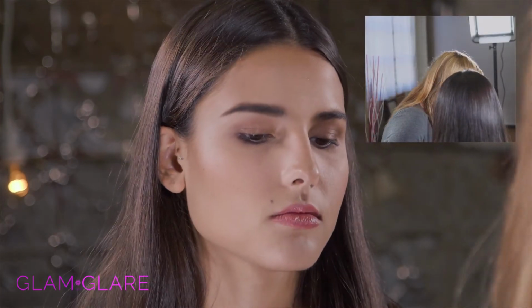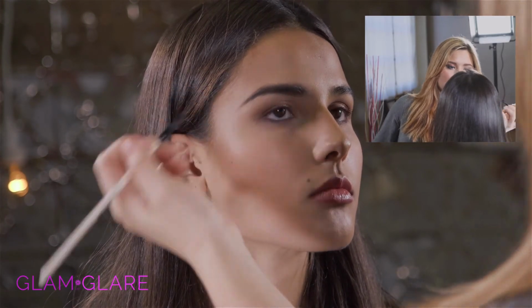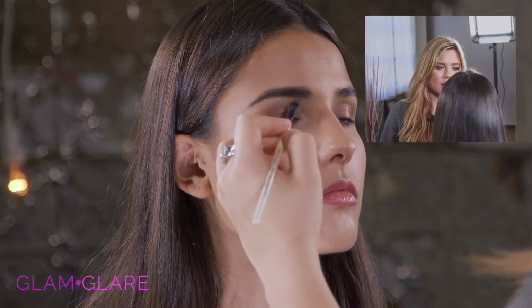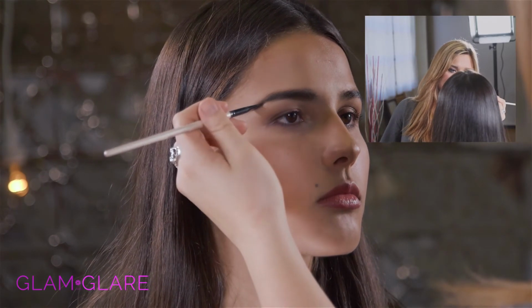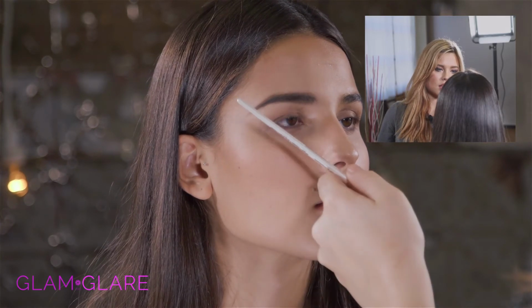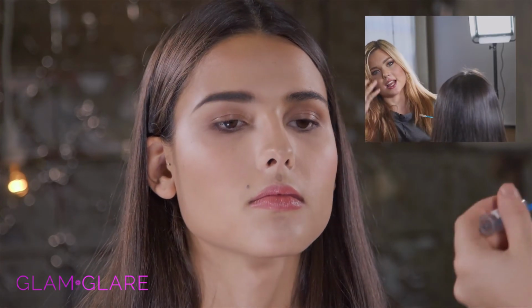I want to go and just lengthen that tail a little bit more. My brows are very much trial and error. You just have to play around with them until you're happy. And then you just make sure everything's lining up, which it is, so fantastic. And then we're gonna set it with brow gel.